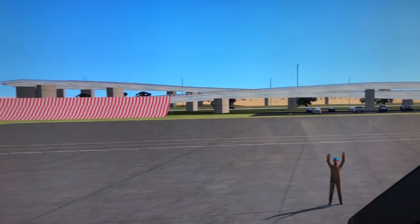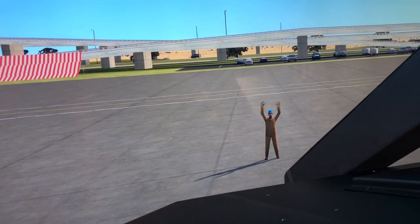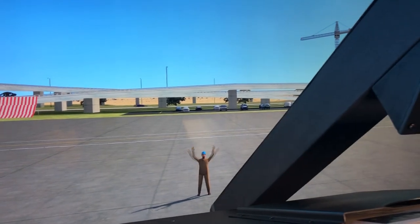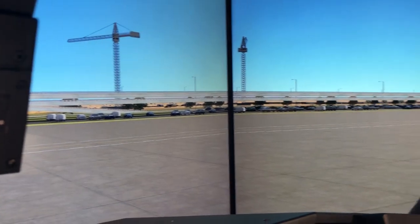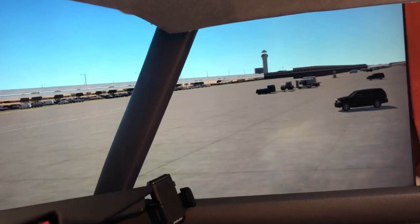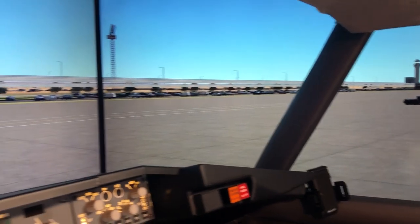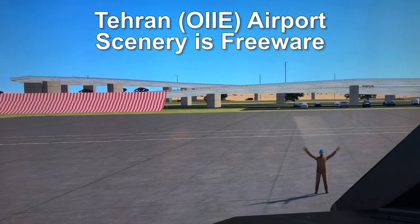And there's a motorway over there, and there is our marshaller still waving his arms. And we are 22 in frames per second for this. And you can see in the background there are cranes for construction. And then over to the right, there are SUVs, probably to carry you and I to the immigration control. Why not? So there is this beautiful scenery, freeware scenery of Tehran.